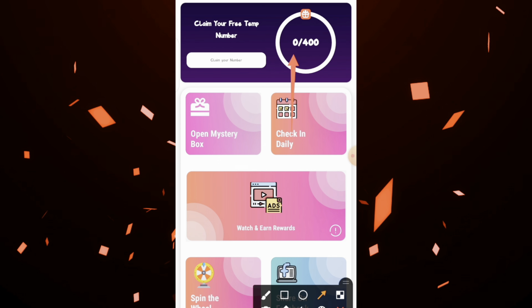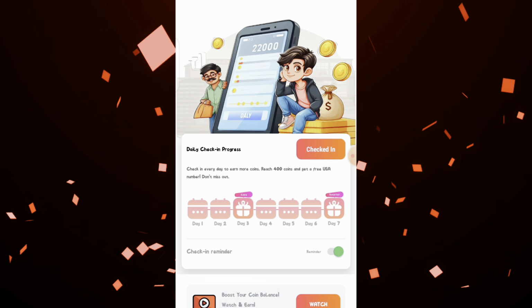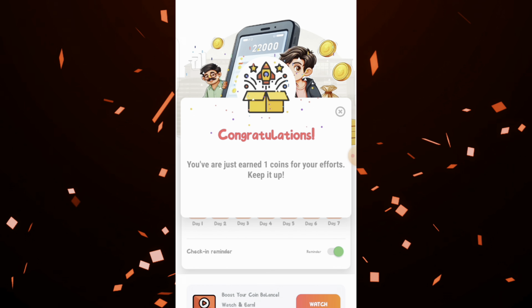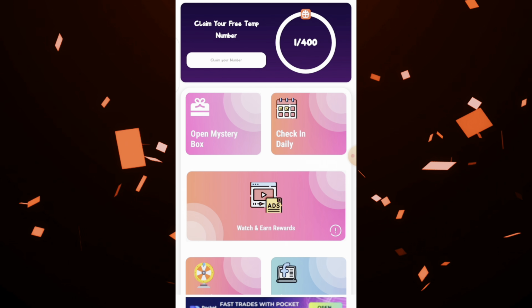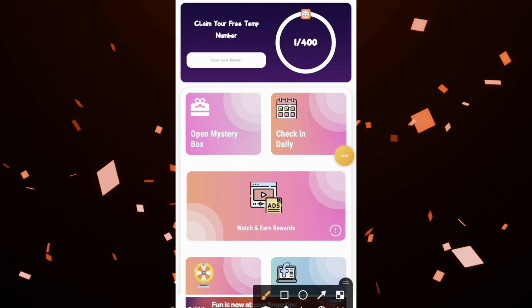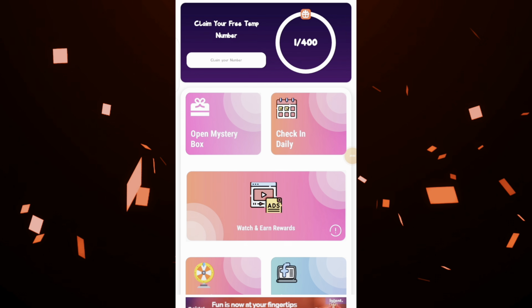All I have to do is very simple: complete every task right here by checking in daily and doing the other tasks they have placed on this platform. If I check in daily right now, I can have access to daily coins. As you can see, I just have 1 coin right now. So you can complete the rest of the tasks on this platform and get over 400 coins, which you can use to get a free private number.